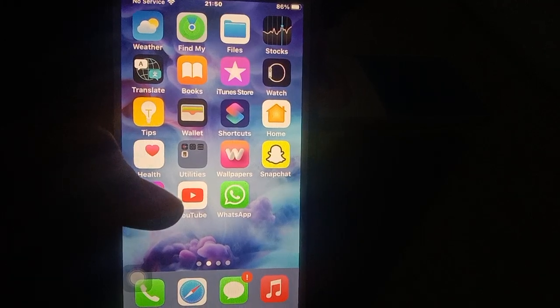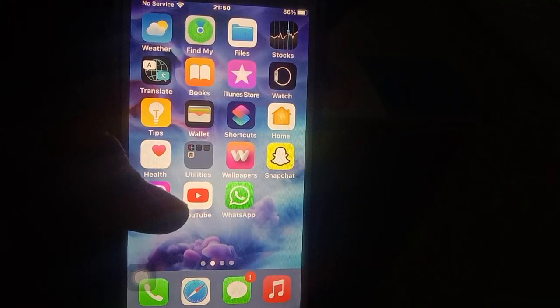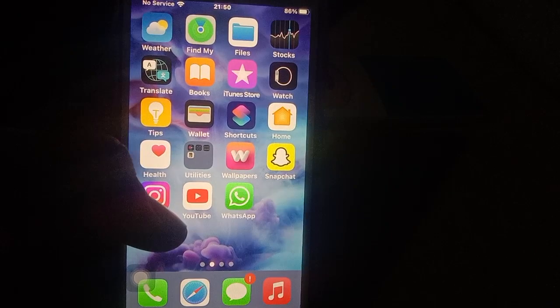Today I will discuss how to fix guided access not working on iPhone after the iOS 17 update.